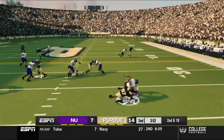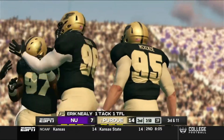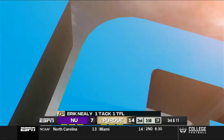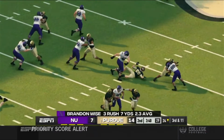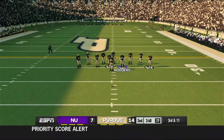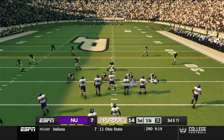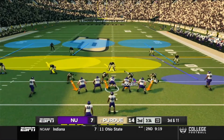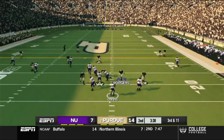Feeds it to the back. Tackle at the 24-yard line. This guy's just an amazing playmaker. I'm sure we'll see him compete on Sunday afternoons. You expect this every time you're here, and you're never disappointed. This crowd is amazing.